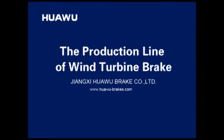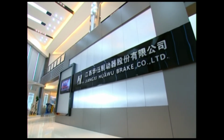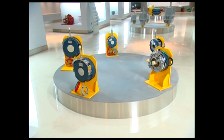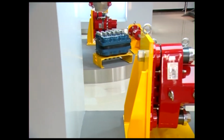The production line of wind turbine brake. Jiangxi Huawu Brake Company Limited is the leading professional manufacturer of industrial brake based in China. Huawu has experience in design, production, sales, and maintenance of industrial brakes more than 20 years.